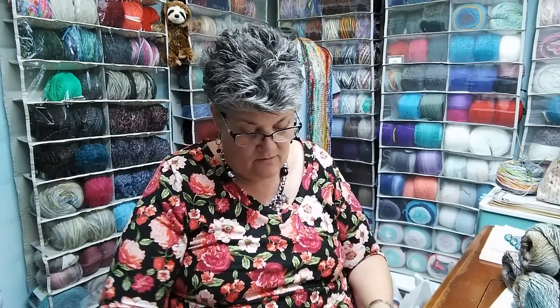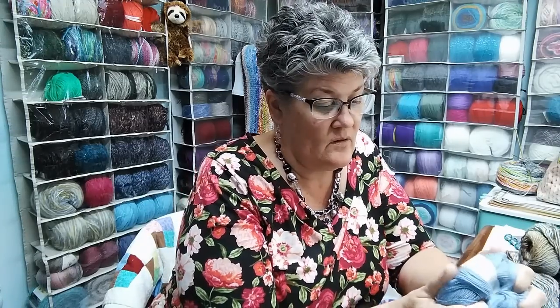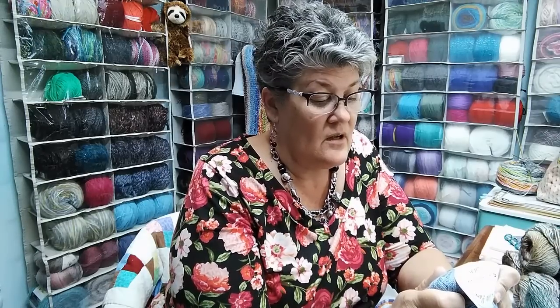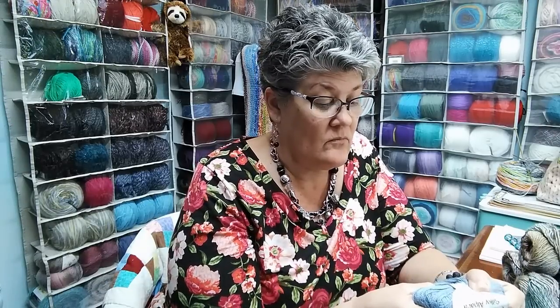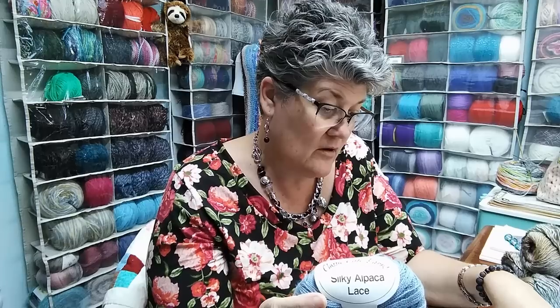Okay, the reason I would like these are lace weight. So these are Silky Alpaca Lace by Classic Elite. 70% alpaca, 30% silk. 460 yards, 50 grams. This is 8.5 stitches per inch on a size 2 or a 2.75 needle. These are made in Peru. $24.77. This one is Forget Me Not.